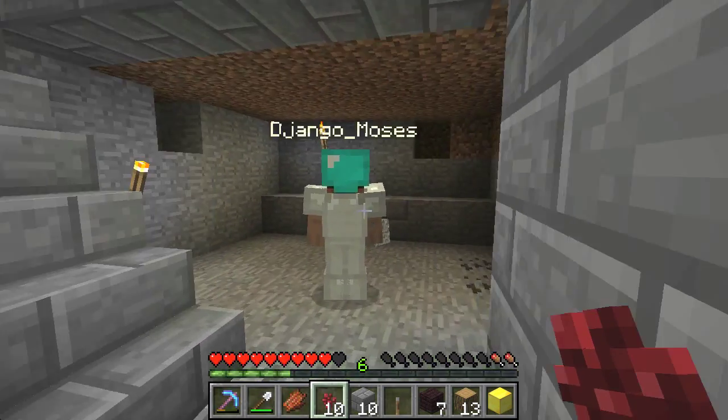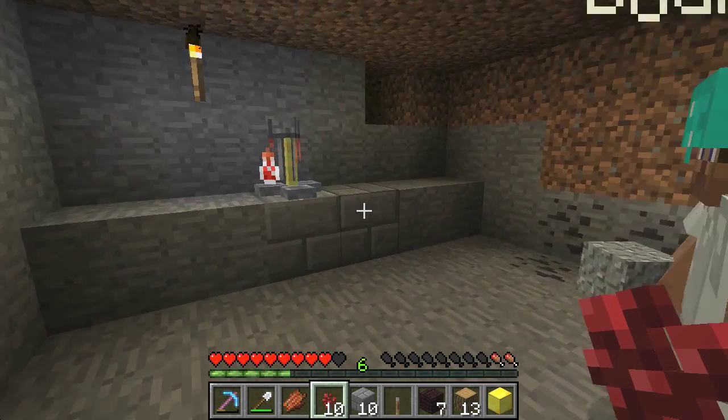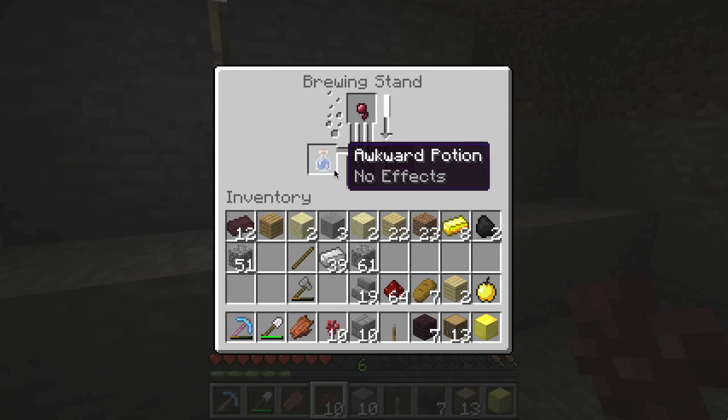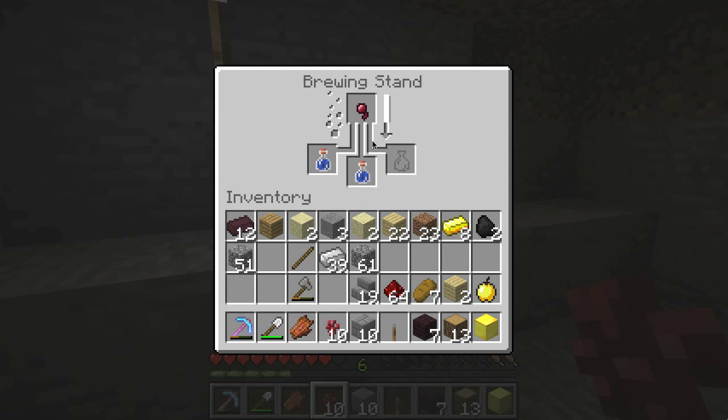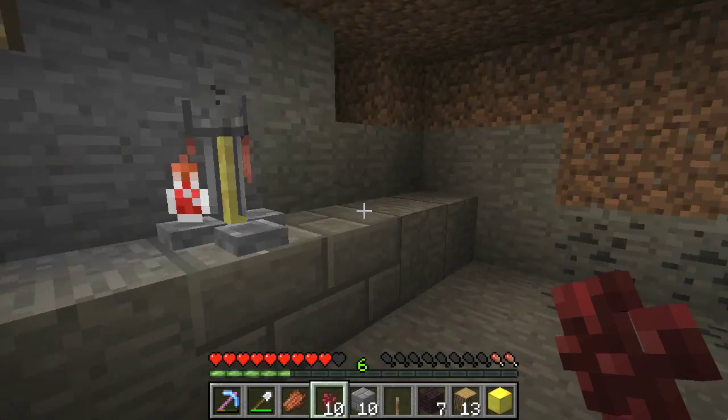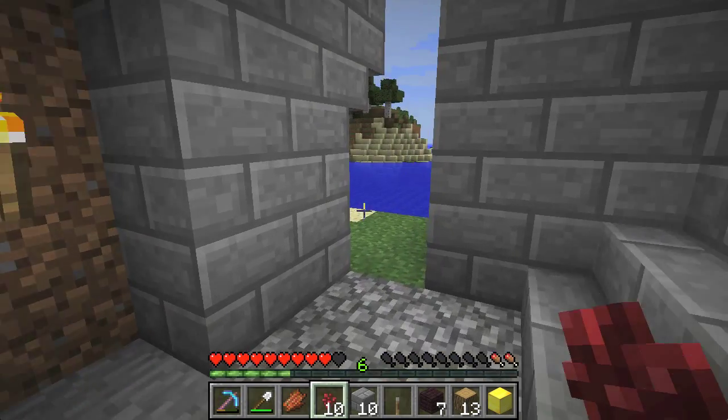I'm going to make some kind of spell, okay? You're going to do some laboratory work in here too. Let's have a look at what we've done. So these now are awkward potions. Look at those. What are you doing with the spider eye? What has it made? Poison. You've made poison, Django. Wow. I'll leave that in there.